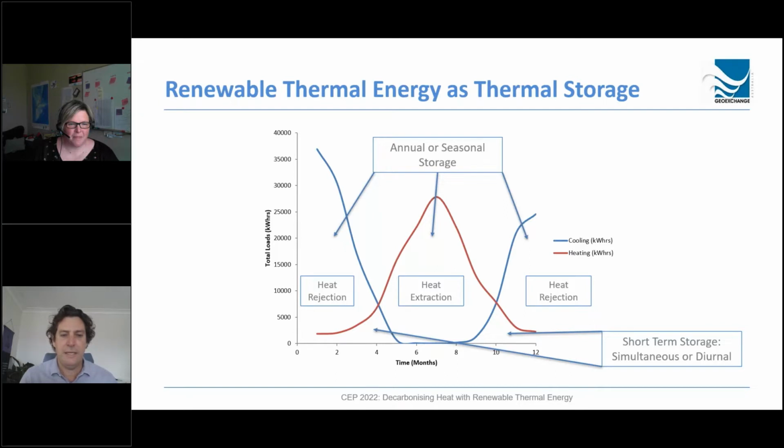So our blue line here is our cooling needs through the year, or what HVAC engineers or mechanical engineers will call heat rejection. We're in summer at the start of the year, so obviously that's highest, and as we come into the middle of the year, we can see the red line increase, which is of course heating or heat extraction. So basically in the middle of summer, in the warmer months, we're taking heat out of the building, and we're rejecting it into the ground instead of rejecting it, say, through a cooling tower or an outdoor unit of some description.